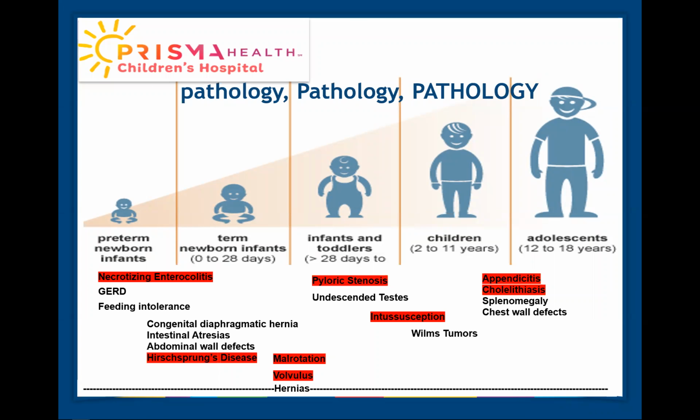For instance, a pyloric stenosis. Is it a surgical emergency? Well, no, not necessarily, but you do need to know how to resuscitate these kids, because if you don't, they can become very, very lethargic. And on the back end, after their surgery, they can require intubation. They can be difficult to wake up from surgery. And so while that may not be a true emergency, I did include it just briefly here.